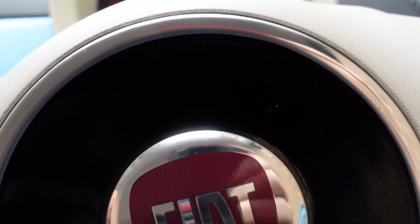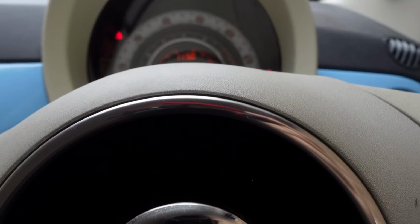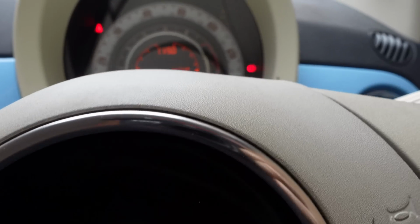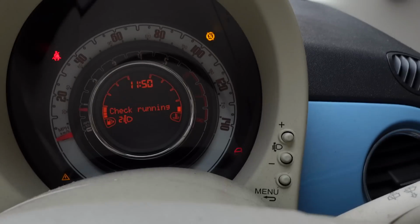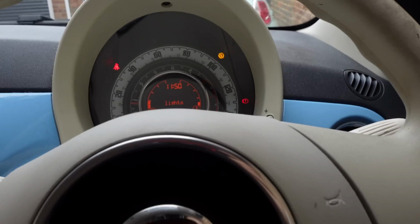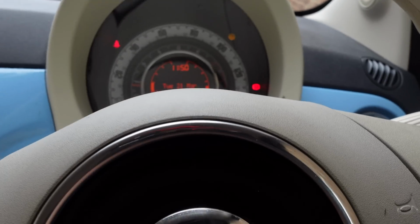Really frustrating. It shows up more at night, but it does show up quite a lot. It's always when you check running lights, because we haven't got any. Always on a right indicator. I wish I knew how to fix these. I really do. Anyway, let's stop the engine for a minute.